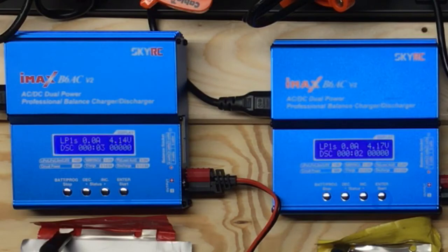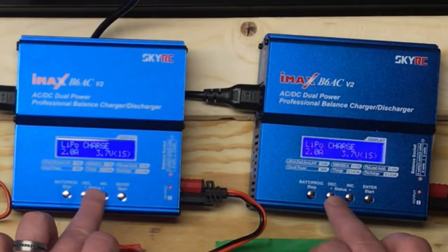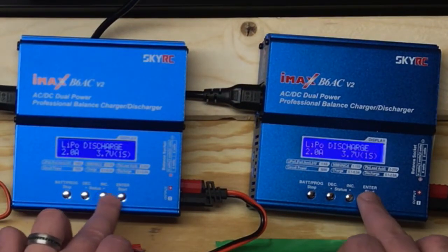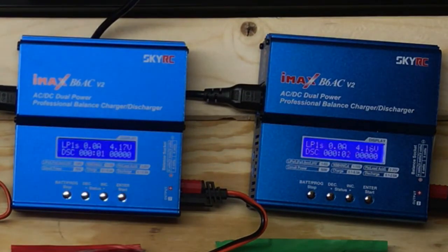Okay. Cells 1 and 2 are discharging. So the exact same thing over here. Stop. Over. Discharge 2 amps, 3.7. And start. We're going to do a discharge.